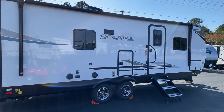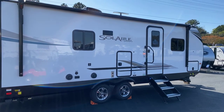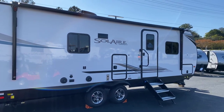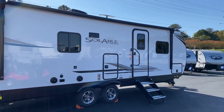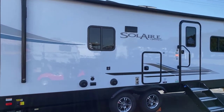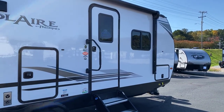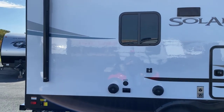Hey guys, Dalton RV. Just received a brand new 2022 Palomino Solaire Ultra Lite 242RBS. Beautiful camper. Got a 24 foot box, 28 feet total length. Aluminum framing, bonded, vacuum sealed, fiberglass sidewalls with a high gloss white that Palomino tells us will not fade over time.